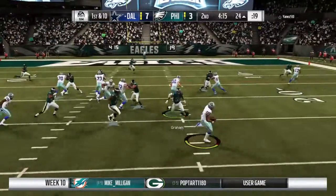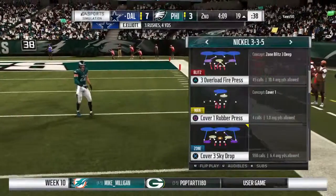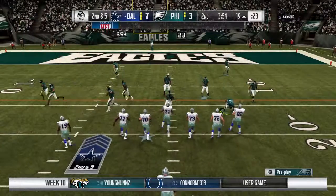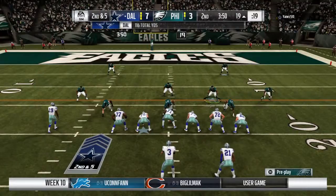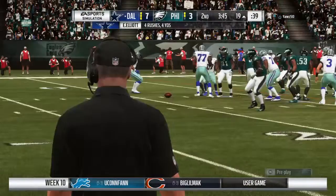A 1st down carry by Elliott. And he'll get about 5 here as he'll take this down inside the 20-yard line. And that's exactly what you want on a 1st down run. Pick up 5 yards, bring up 2nd and 5. The defensive line, though, they've got to figure out a way to out-leverage the guys up front because the offensive line is winning at the point of attack. They'll say no gain on the play there.